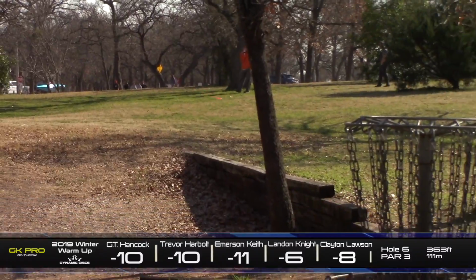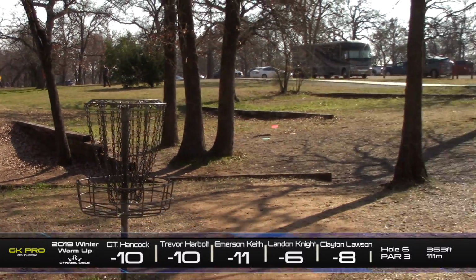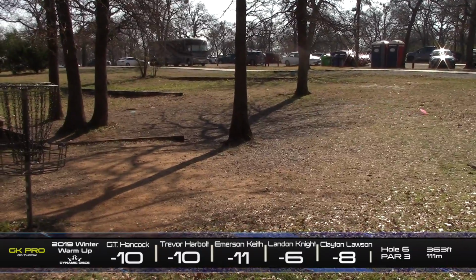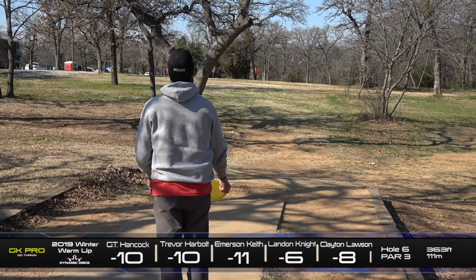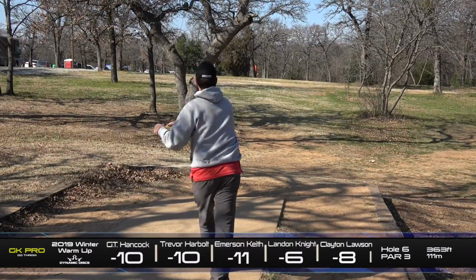There's Clayton putting it really low, but getting all the way pin high. Yeah, that's crazy. I mean, it's going to be a long putt though. Yeah, throwing a straight shot 363.